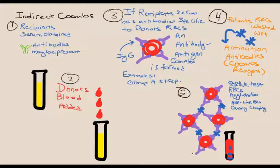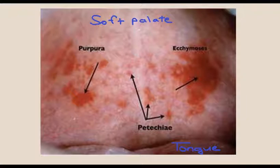Abdominal trauma with vaginal bleeding is another indication to give the RhoGAM. So this is an image of the soft palate and the oral mucosa. What do you think of when you see this? Now these are already pointed out as petechiae, purpura, ecchymosis.